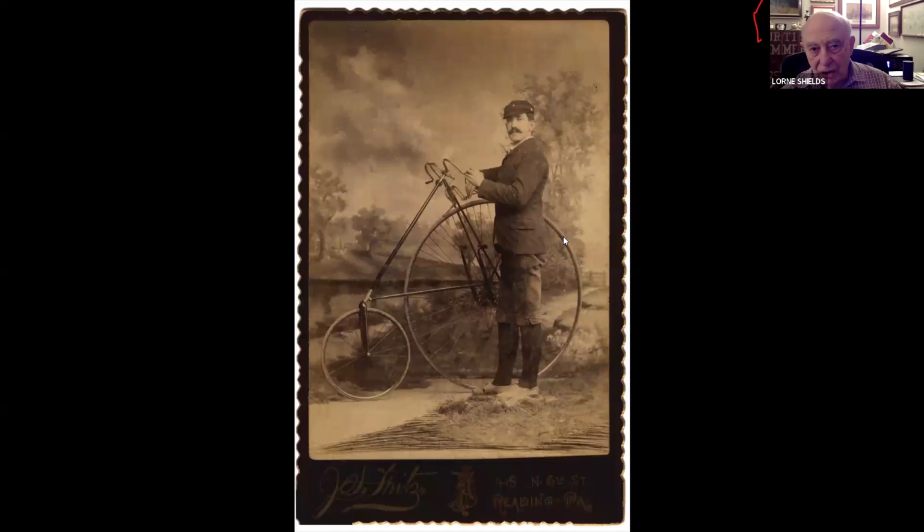And this is another Star bicycle, different model, and the knees went up so you could get the wheel a little bit smaller, and the wheels went up under there, and it's all mechanical developments.